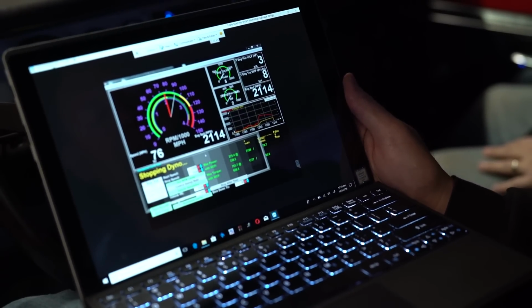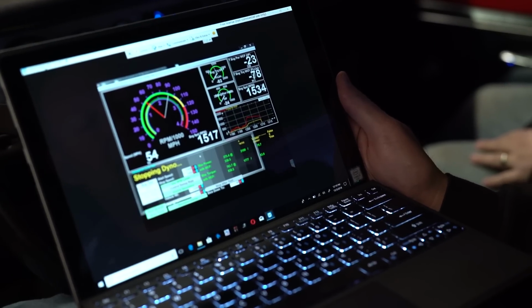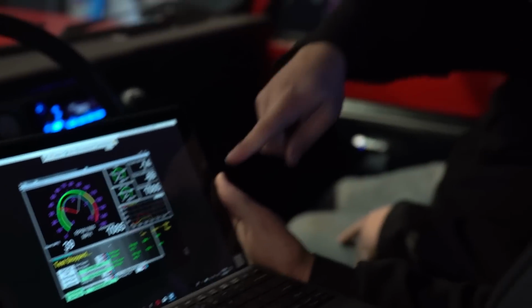Come on, baby. 337. We lost one. 337. We gained 2 foot-pounds of torque, lost 1 horsepower. That's what she's got, man.